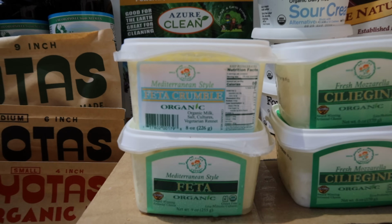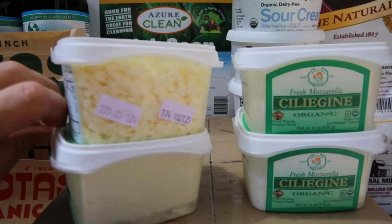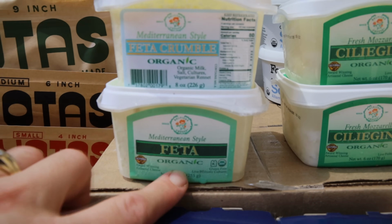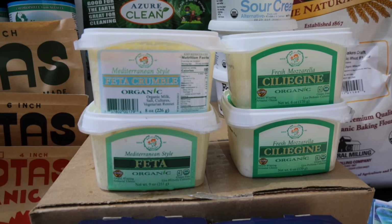And the last 2 cheeses are feta cheese. So I bought 2 different types of organic feta cheese. One is more of a crumble, while the other one is a black, and that black one is the Mediterranean style feta, just to throw on salads or any meals that we make this summer.